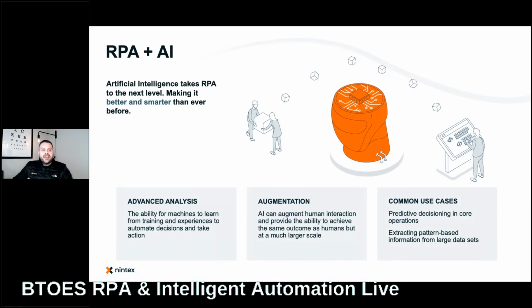So I think one thing that we really need to take a second to talk about is really what RPA is not. A lot of what we hear from our customers is, so RPA is AI, right? And it's not, but they are really two tools that work super well in conjunction with each other to really drive efficiency and intelligent flows.